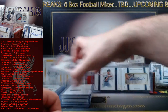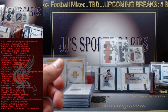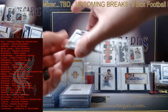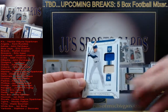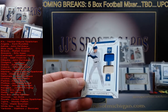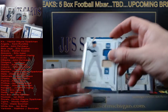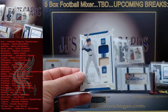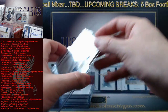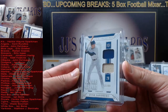Not bad, not bad. And our next card up. Ooh, that's cool. That is cool. 15/99 Game Gear, Ryne Sandberg. Got a jersey and bat piece. Them Cubbies, Matt Hoskins. Nice Ryne Sandberg. One patch, one baseball bat. 15/99.